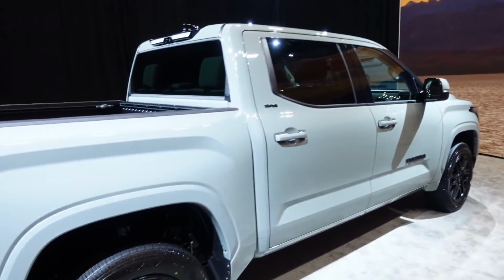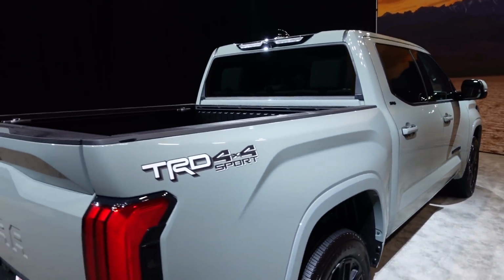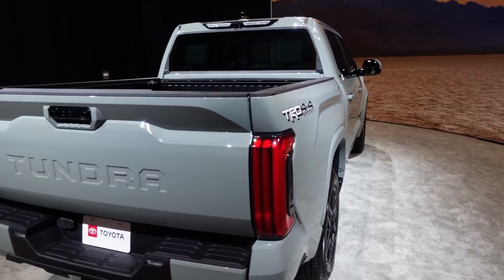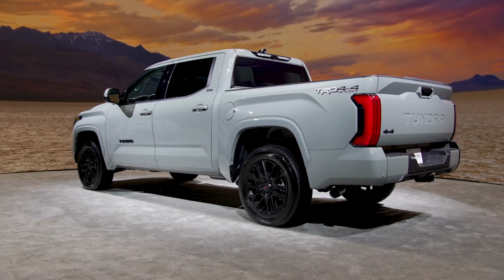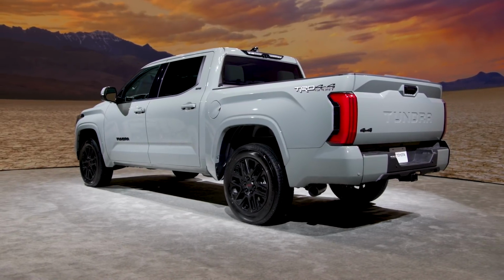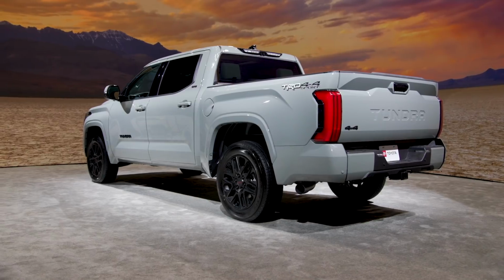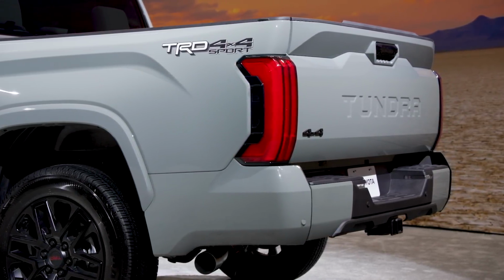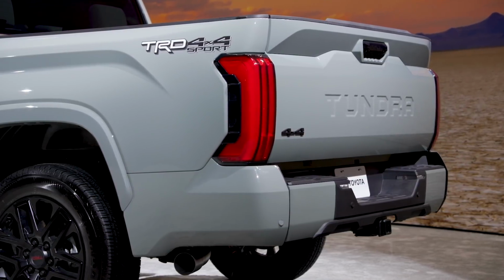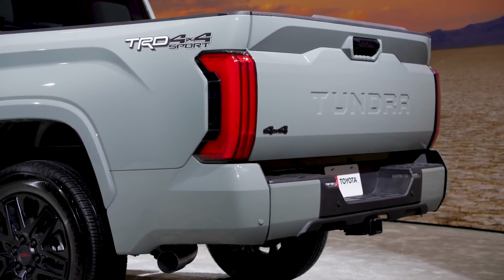Looking at this CrewMax, this one does have the 5.5-foot bed, not the 6.5-foot bed. That is an option for this truck, but all Tundras on the rear end will say Tundra embossed like that. No more Tundra just right here on the passenger side. I believe that's what the last generation was, but it says Tundra embossed on the whole rear end. Man, is this a nice, good rear end.